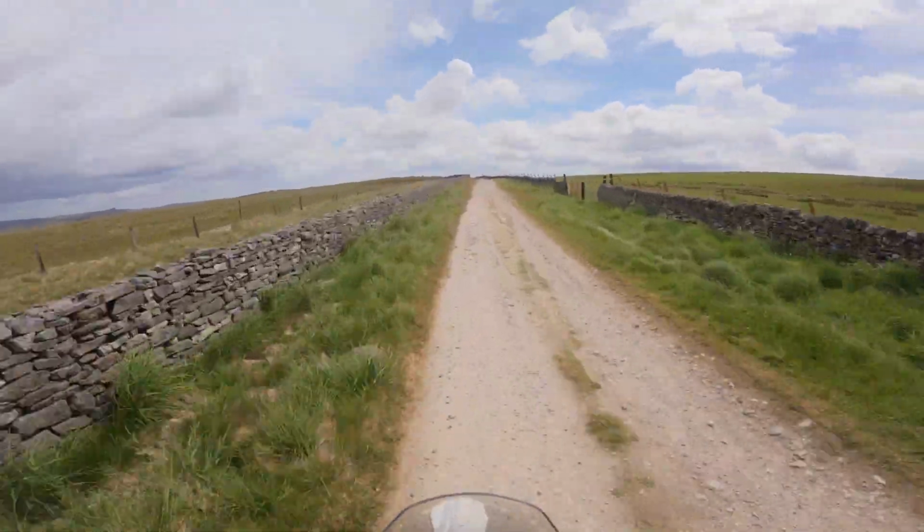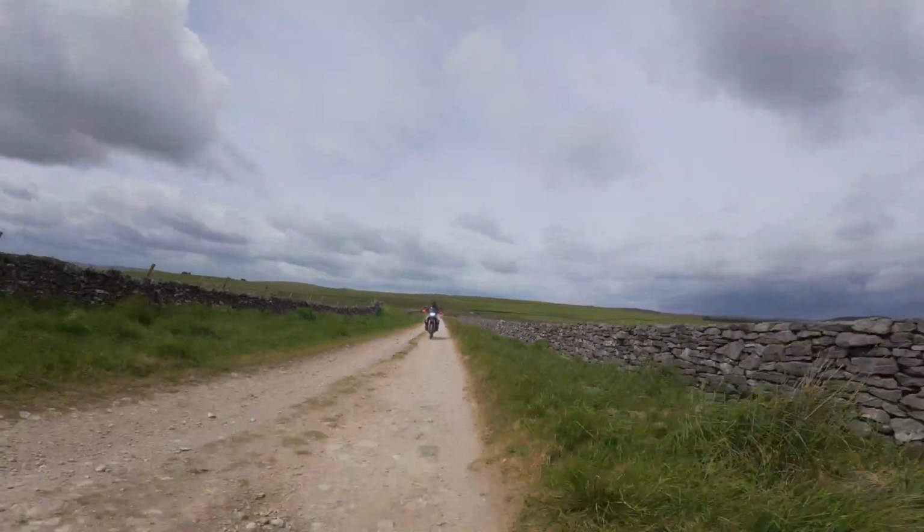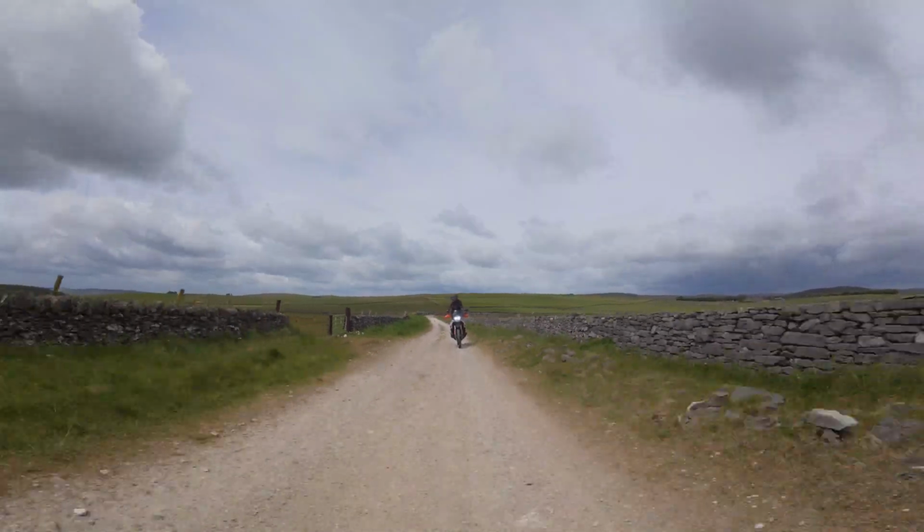I do like riding with Chris. We ride very similarly on the road.